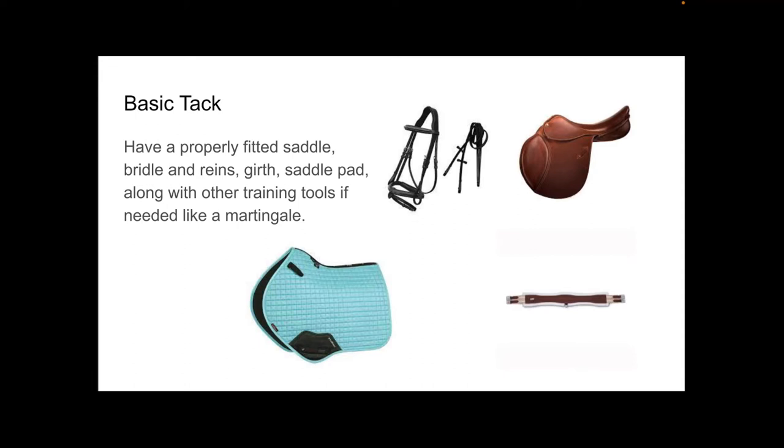Okay, next thing, bridle and reins. This is pretty obvious. You're gonna need something to steer your horse's face with. Some horses don't need an actual bridle. Some of them just go in a hackamore style. It all depends on the horse that you're getting.